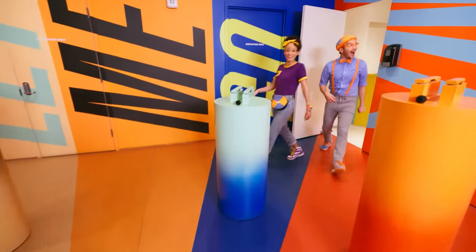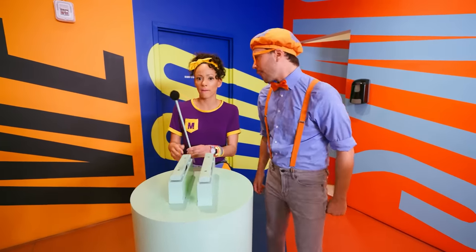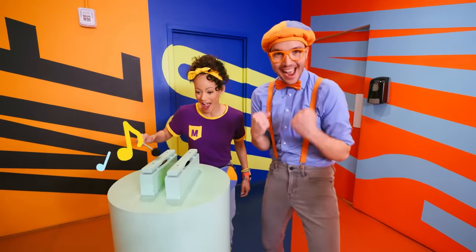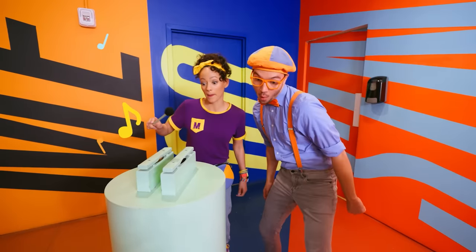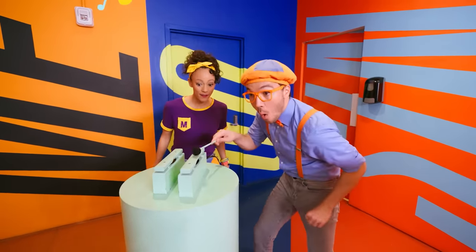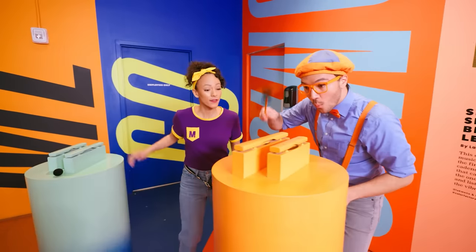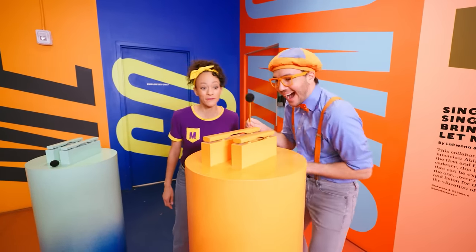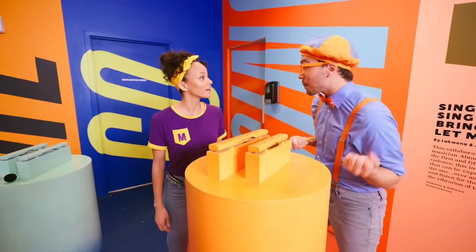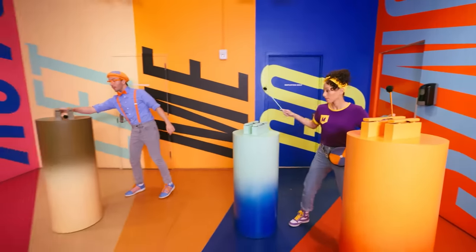Whoa! Wow, another colorful room. Whoa, what's this? Oh, this is a mallet. You use it to play instruments. Yeah! You want to try? Yeah. Whoa! One. Whoa, that's low. Yep. Whoa, that's pretty high. Yeah. Oh, hey, let's play some music together. Yeah, let's do it.